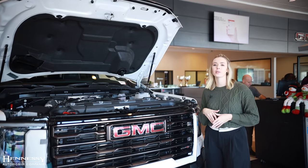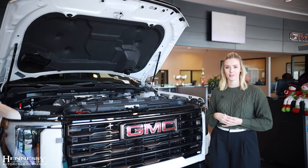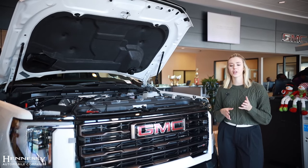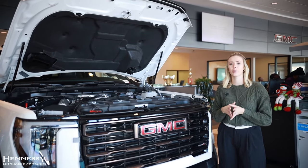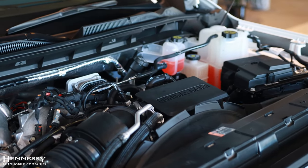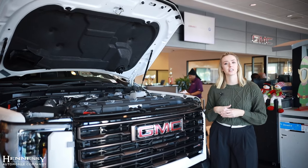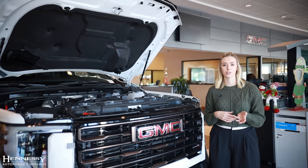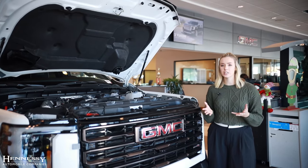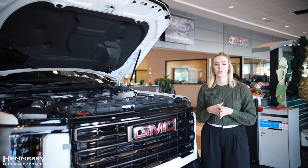We would be remiss if we didn't touch on what is under the hood of the GMC Sierra 2500 HD for the 2024 model year. You are going to have both a diesel and a gasoline option, both being a 6.6 liter, either a Duramax diesel or a gasoline V8. Now, your 6.6 liter Duramax diesel is going to push out 470 horsepower with 975 pound-foot of torque. Both of these engine options are going to come paired with your Allison 10-speed transmission.